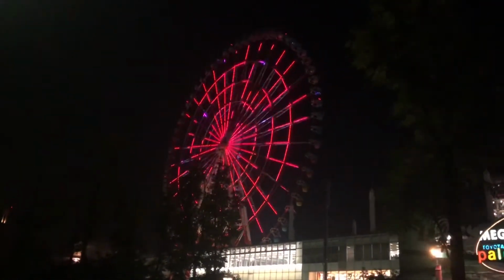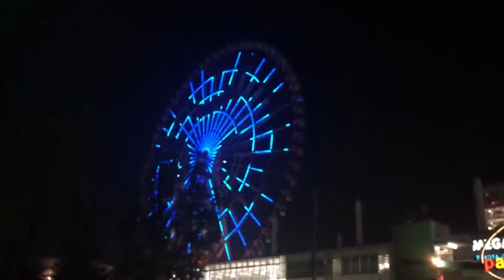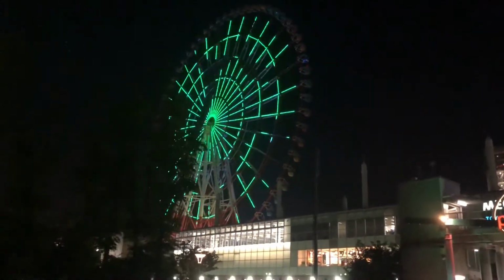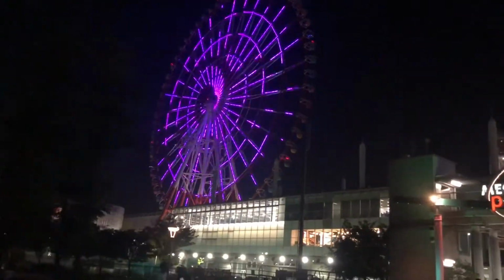Here you can see the beautiful lights from the Ferris wheel. Really, really nice, especially now that it's in darkness. But the patterns are quite cool.